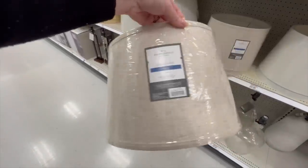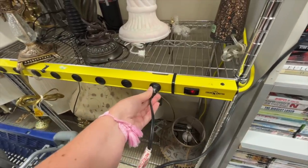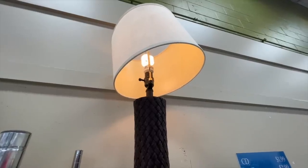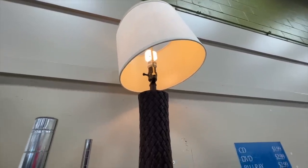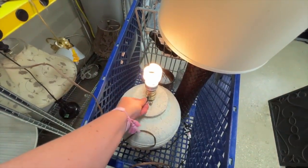And you just want to make sure that the lamp is working. I always check the cord and test those lamps before I leave if I can, because some stores will have power strips like this and bulbs in those lamps. So you can just plug it in, see if it will power up, and you know what you're getting into before you leave the store.